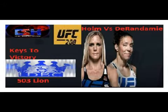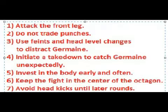Okay, guys, let's go ahead and discuss Coach Shelton Harrison's keys to victory for this epic fight, this inaugural title fight between Holly Holm and Germaine DeRandamie. Let's break down the keys to victory. I'm going to start out with what Holly Holm would need to do in order to maintain and secure a victory over Germaine DeRandamie. All right, here goes.